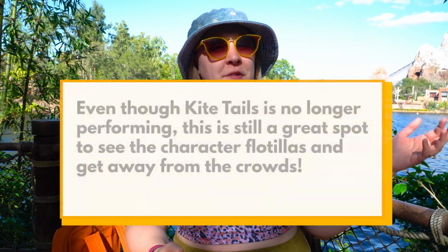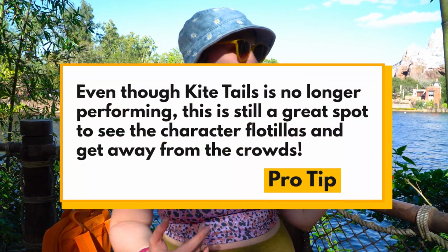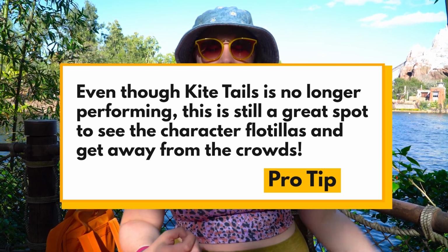Really cute and fun. This is an excellent spot to watch Kite Tails. You do miss some of the little people that walk through the crowd, kind of puppets, but you can still kind of see them from afar. But I feel like the big kites on the jet skis actually come a little bit closer this way. So that was a lot of fun. And it was in the shade and not in the blazing hot sun. So that was great.